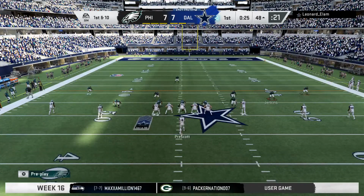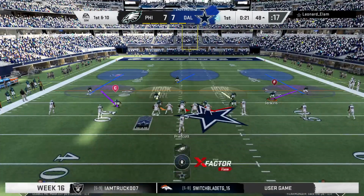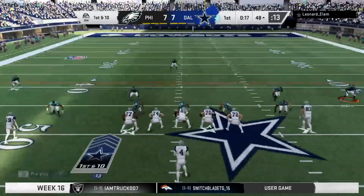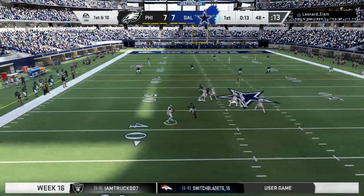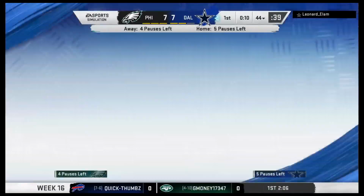So from Philadelphia territory now, here's a 1st and 10 at the 48-yard line. Mike is 59. Mike to 59. Guys, it's game situation. Let's go. Prescott from the gun. Pressure, and he's going to be taken down.